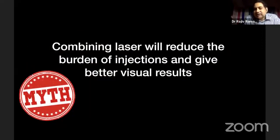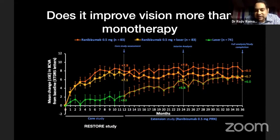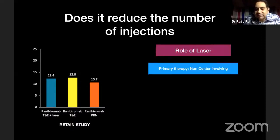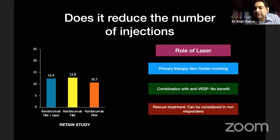Another myth is combining laser will reduce the number of injections and give a better result. Again, this was the RESTORE study, and it had this green one, which you see down. That was a laser group, and after some time, the anti-VEGFs were started, so they also showed improvement. Does it reduce the number of injections by combining laser? The RETAIN study showed us that there is no benefit in reduction of this. So again, coming back to the role of laser, non-center involving, combination with anti-VEGF definitely has no benefit.